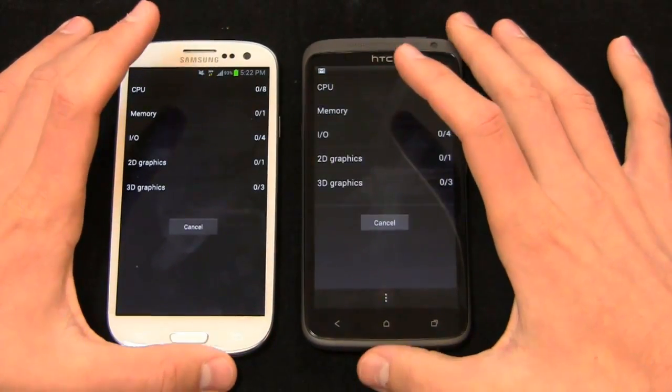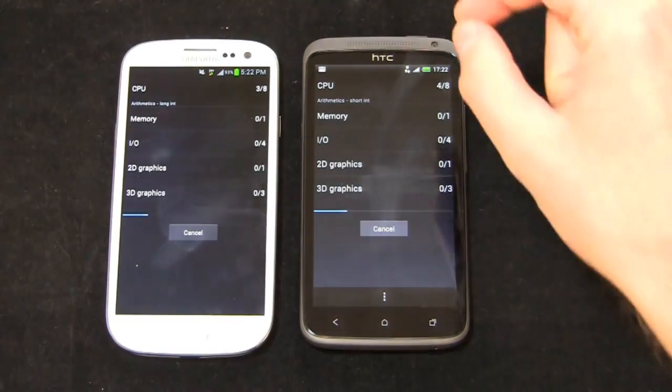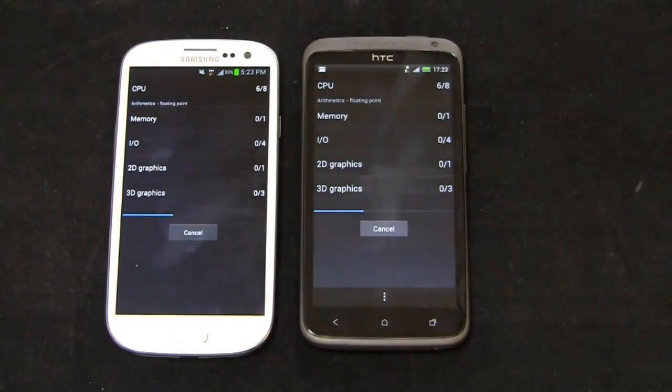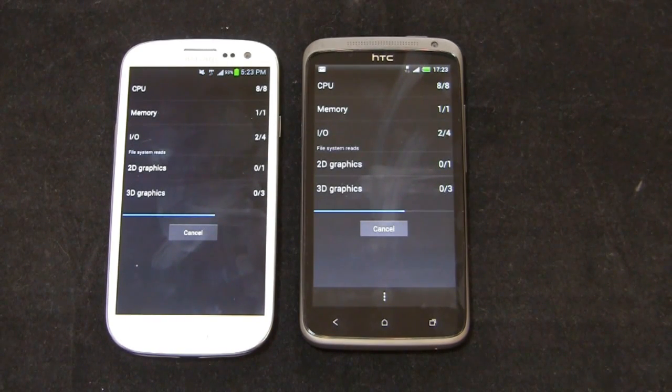Now, both of these get high marks in call quality. It's been very impressive across the board. The earpiece, I'll give a slight edge to the HTC One X. It's a little bit louder. The Galaxy S3, very clear sound on it, but it's a little bit low for my taste. Even at the highest volume, I still kind of struggle from time to time to hear on the Galaxy S3.